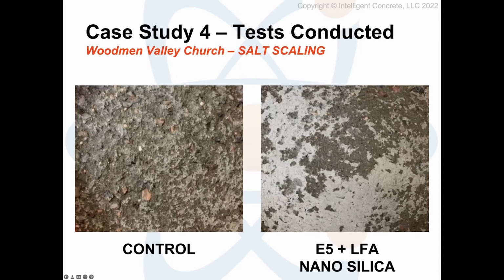And what we did is we contracted out a local testing firm, and a lot of this information is available for you. But again, SpecPro paid for all the third-party testing. This was not Intelligent Concrete. This was a local testing lab. And of all the tests we did, to me, this is the most telling.